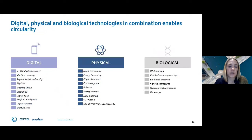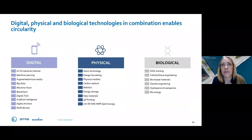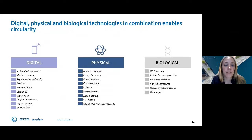So then when we look at the different technologies that companies can consider, there's obviously a long list of different technologies to be considered. And as said, this list keeps evolving and the pace of development is fast. But again, here to help you navigate the landscape, we've categorized it into three categories: digital, physical, and biological technologies. So with digital technologies, we really think about those based on computer or electronics and communication science. So for example, Internet of Things or artificial intelligence.